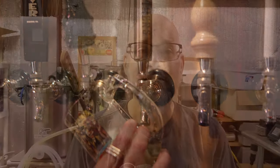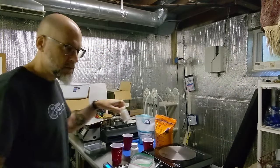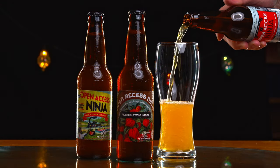In my opinion, knowledge is the best brewing tool. Understanding the application of engineering and science, chemistry and biology helps me achieve exactly the beer I have in mind, and to do so over and over again. I like to think open access to knowledge is a fifth ingredient to great beer.